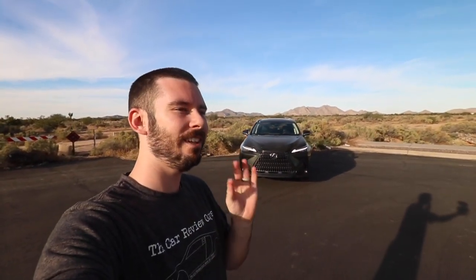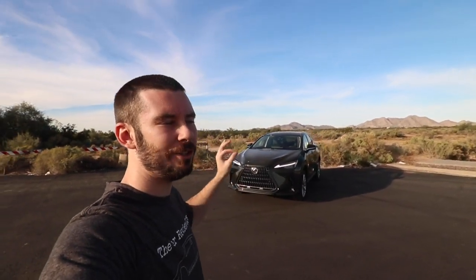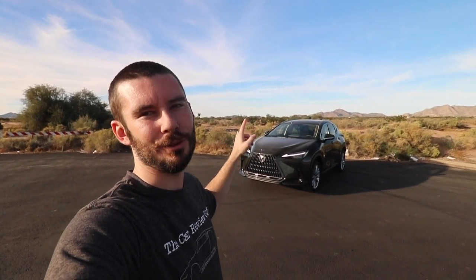My name is AJ, and today we are back with this 2022 Lexus NX350h. That's right, it's the hybrid, and we're going to talk about the 5 things we absolutely love about this SUV.